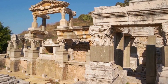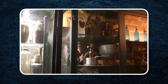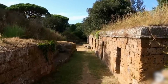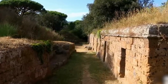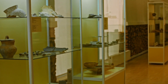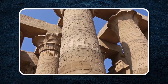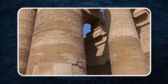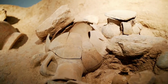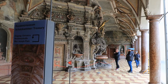The impact of these discoveries goes beyond just learning about the past. They can also change our understanding of it. New findings from Etruscan tombs often challenge existing theories and assumptions about ancient civilizations. For example, the Etruscans were once thought to be a primitive society, but many of the objects found in their tombs suggest they had sophisticated technologies and a rich culture. This challenges the narrative that Rome was the first advanced civilization in Italy. In fact, the Etruscans contributed a great deal to Roman culture, including architecture, religion, and even political ideas.